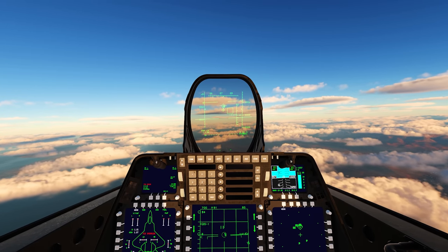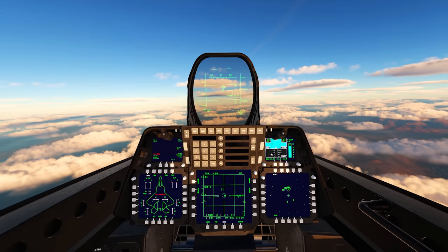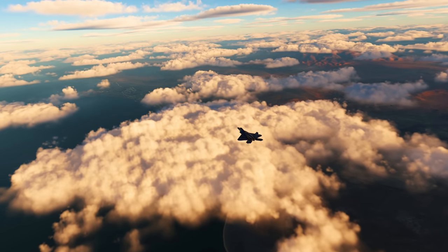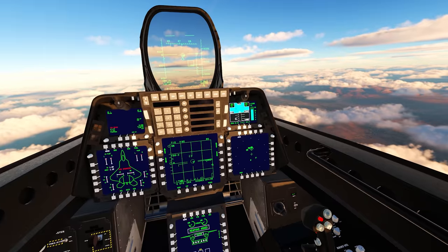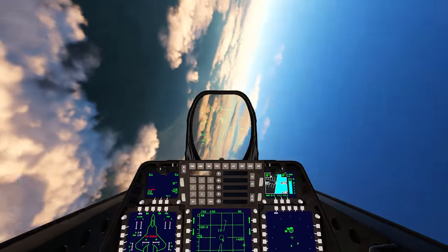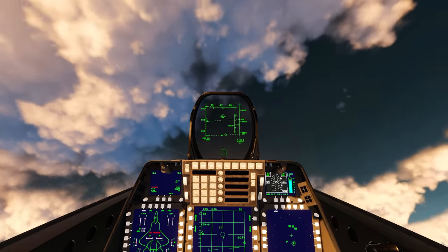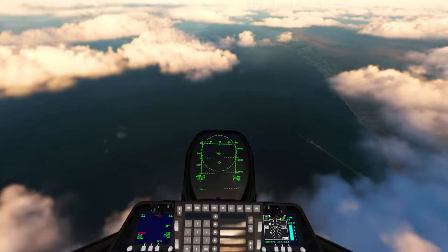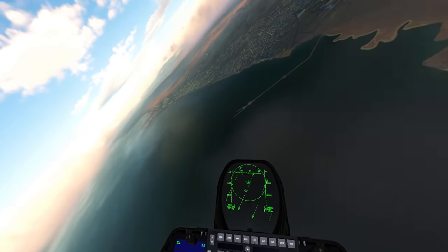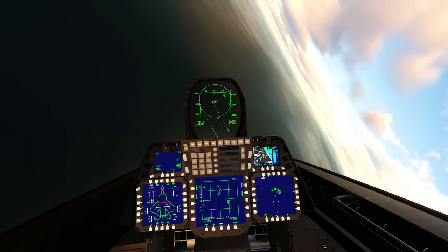So, got him at 40 miles. That's a Fox 3. It's outside of range, but should be all right. The intention with that AMRAAM... Oh, wow. I just want to send something at him that'll make him defend. But he actually shot at me. So we'll go ahead and defend here. Try to break that lock.